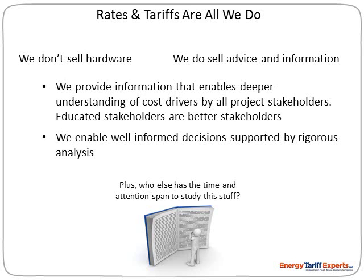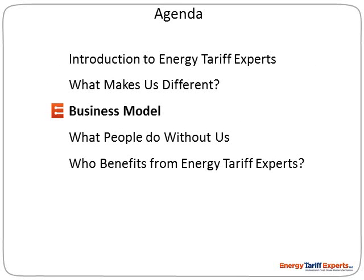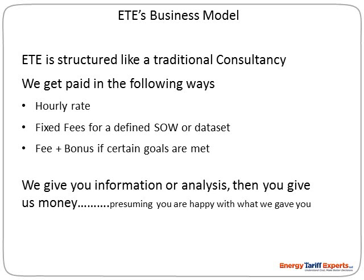What makes us different? Rates and tariffs are all we do. We enable well-informed decisions supported by rigorous analysis. Plus, who else has time to study rates and tariffs? Honestly. Business model. We're structured like a traditional consultancy. We get paid hourly rates, fixed fees for defined scope of work, or fee plus bonus. We give you information and analysis and you pay us, presuming you're happy with the work we do.